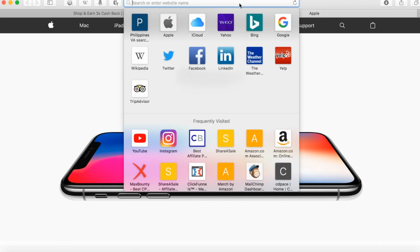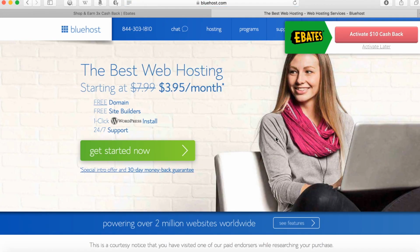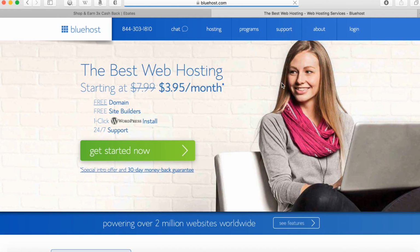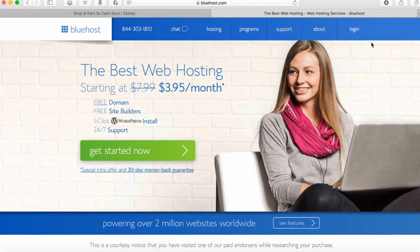So for example, I use Bluehost for our website, bluehost.com. And you can see up here in the corner, as soon as I signed in, Ebates, activate $10 cash back. So if I was going to go ahead and shop this website right now, you want to make sure to hit this activate $10 cash back. If you don't push that, you're not going to get your cash back. So you want to always make sure that you're looking for that.